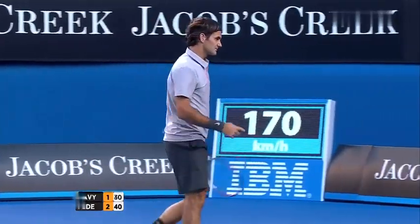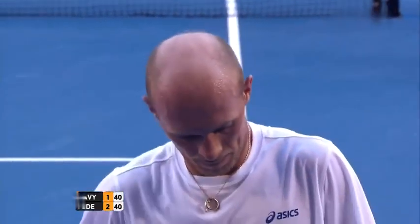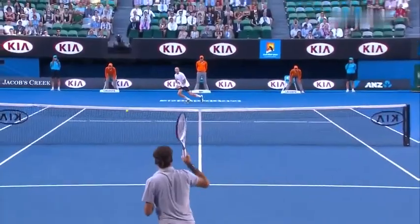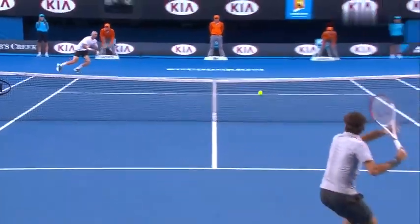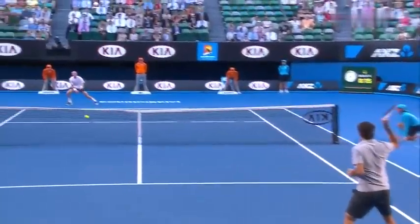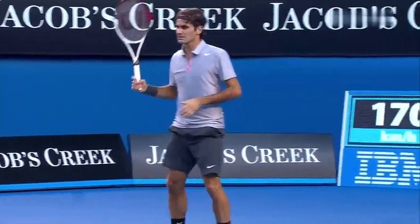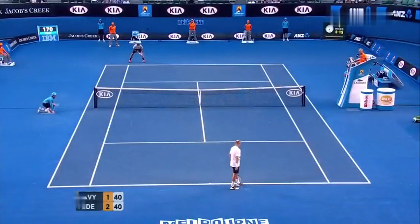The thing that Federer can be sure of is that on most occasions, Davydenko is not going to come into the net. So if he can get caught wide, Federer can just throw that ball up and keep it deep again, knowing full well he'll stay in the point. But Davydenko, good solid rally again there.